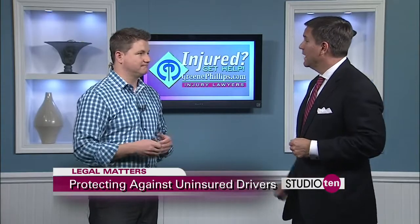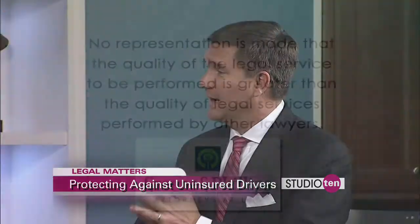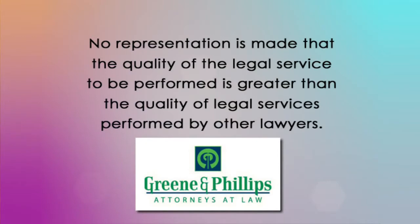Now, if you have it on other cars in your household, it's very interesting. Under Alabama law, you can stack up to 3 of those policies on top of each other out of the same policy. What about something like this if you get hit while you're just walking or biking somewhere? Some policies are covered, some don't. It really depends on what that policy says. You need to look at your individual policy. Lots of times you are covered.